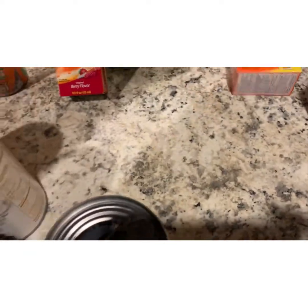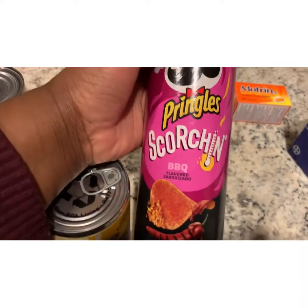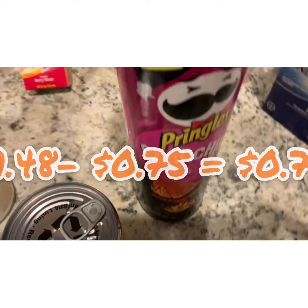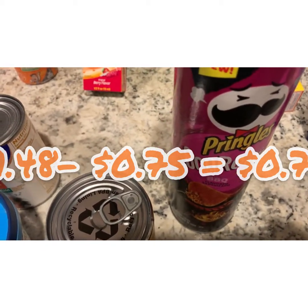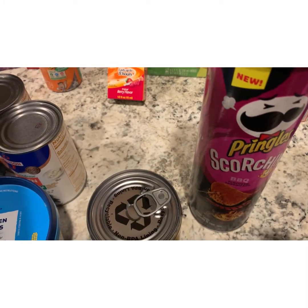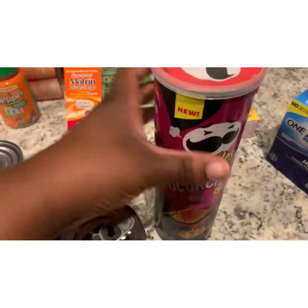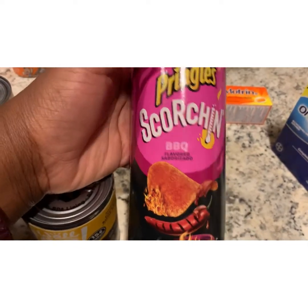Then we have these Scorchin' Pringles. They come in different flavors, but I got the barbecue. These were $1.48, and Ibotta is giving us 75 cents for each one. You can get up to five, but I only got one, so that was a pretty good deal.